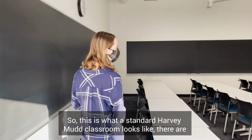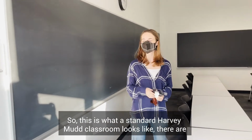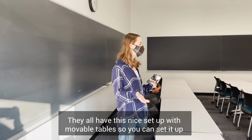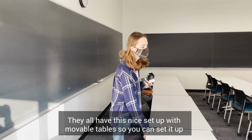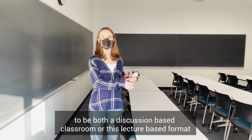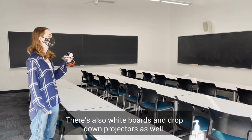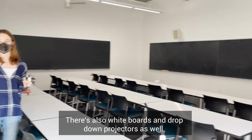So this is what a standard Harvey Mudd classroom looks like. There are blackboards in some rooms and whiteboards in others. They all kind of have this nice setup with these movable tables. You can set it up to be both a discussion-based classroom or this lecture-based format. There's also whiteboards and drop-down projectors as well.